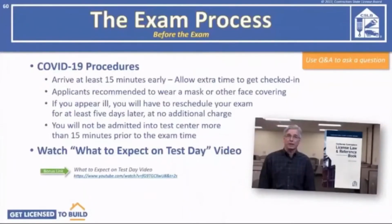We do have COVID-19 procedures in place for applicants on test day. These procedures could change, so check the CSLB website before your test date. Plan to arrive at least 15 minutes early for your exam. Give yourself extra time to get checked in. Applicants are recommended to wear a face mask or other face covering. Check and follow your local COVID-19 mask guidance before arriving for your test. If you appear ill, you will have to reschedule your exam for at least 5 days later at no additional charge. And you will not be admitted into the test center more than 15 minutes prior to your exam time.